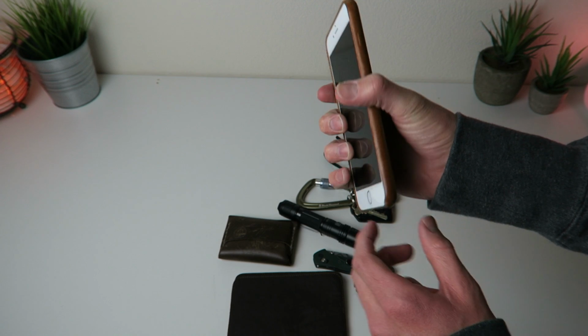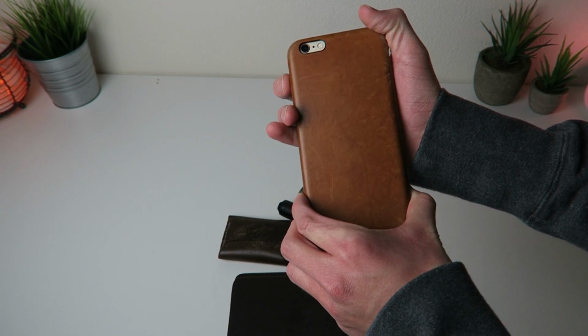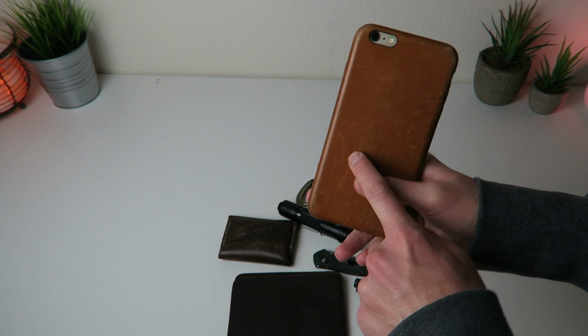And I got the leather phone case on it. I'm not going to show y'all the front of my phone because I'm going to go ahead and tell y'all right now, I'm going to let y'all in on something.